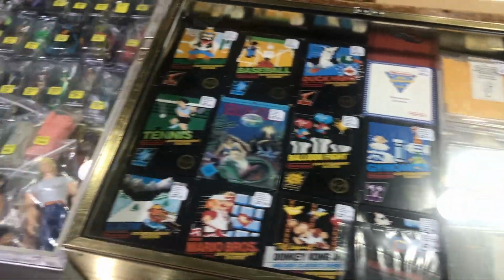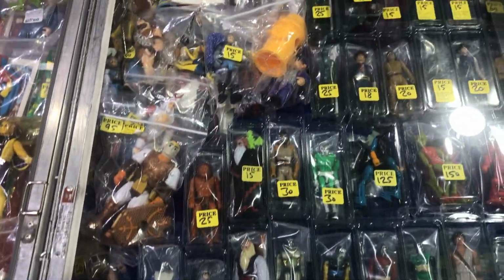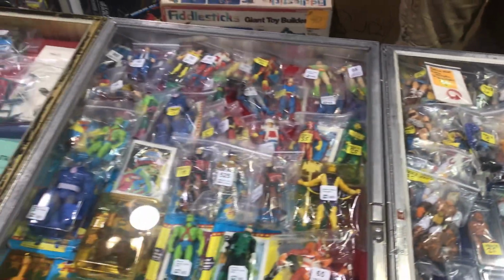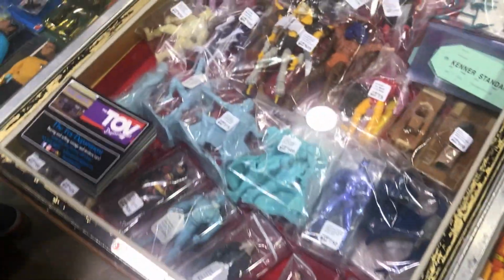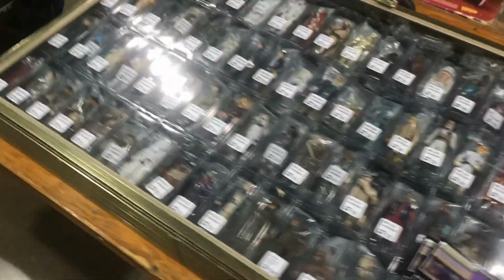Another mainstay at CTS is the toy department. They always bring a ton of good figures, vintage mostly, some good video games, and prototypes galore. That's one of the great things about this show and about toy shows in general: you find that stuff you can't find on eBay, you can't find online. And right there, the toy department had a couple display cases full of vintage goodness that you just don't see.